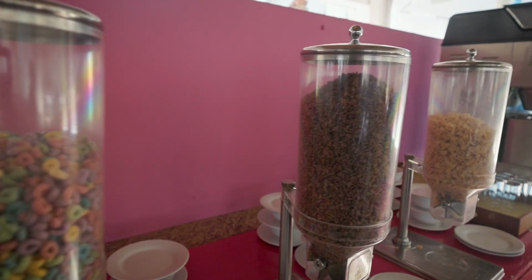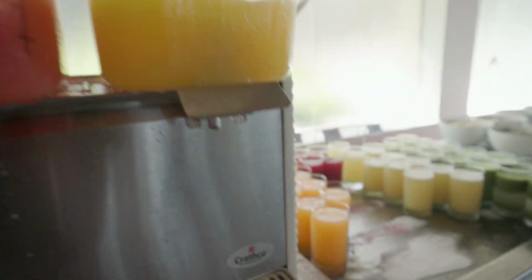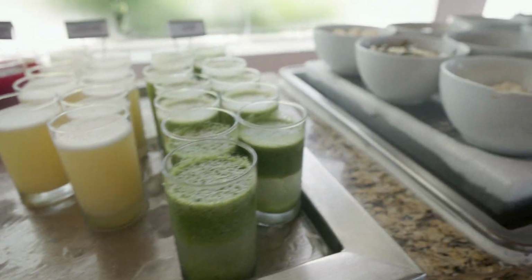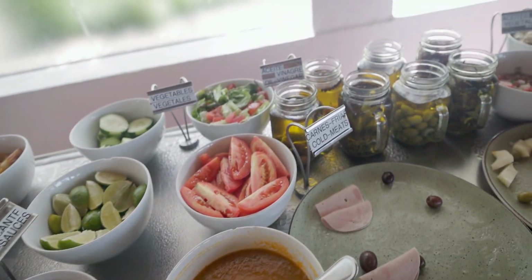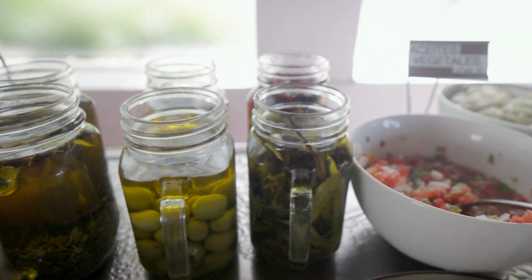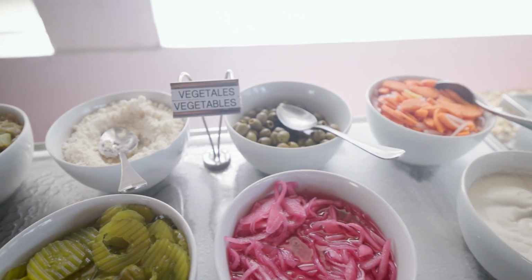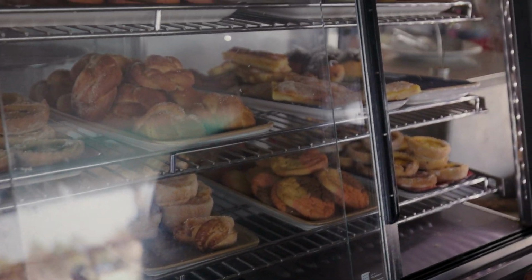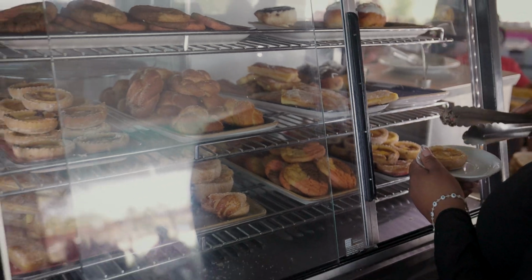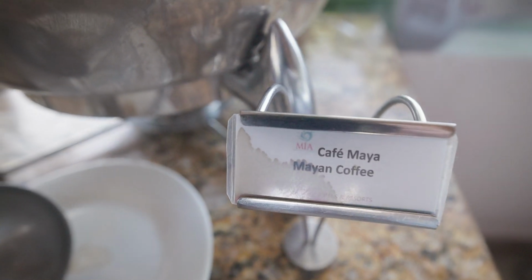You got cereals for the kids. The bacon here, though, was kind of strange. It's not like how you would think of bacon back in America. It's more like turkey bacon. It's strange. This is the fruit juices. Wide variety of fruit juices for you. They also have Mayan coffee and hot chocolate.